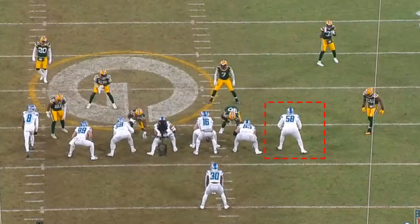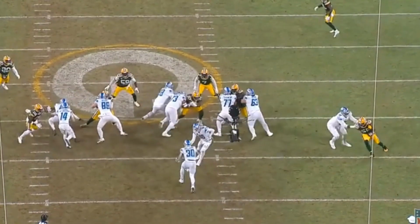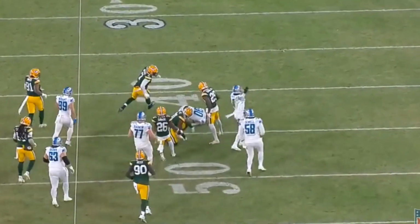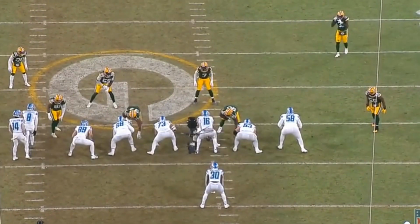Penei Sewell may have been the most hyped tackle coming out of college, and there's a good reason for that. The guy's a very, very good tackle, and you already see that on tape. And he just finished his second season. To me, this guy's potential is through the roof.